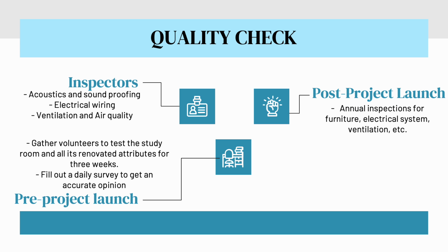The electrical safety and accessibility, which would include wiring, plugs, and outlets, will all be carefully inspected to make sure they meet safety standards. Inspectors will verify that all outlets are accessible and that any necessary charging stations for students are functional and user-friendly.